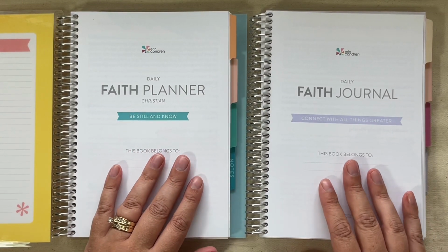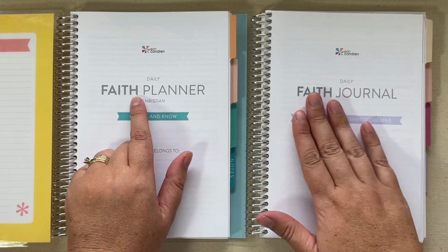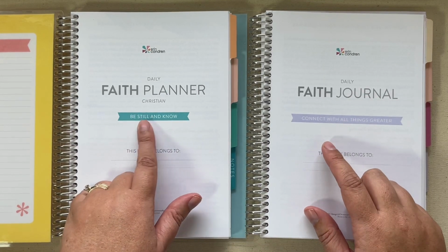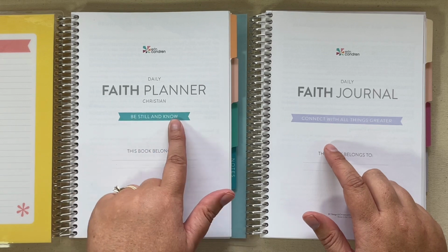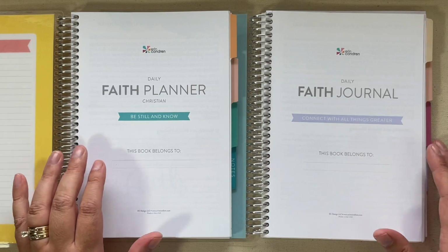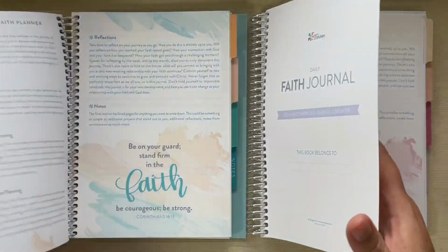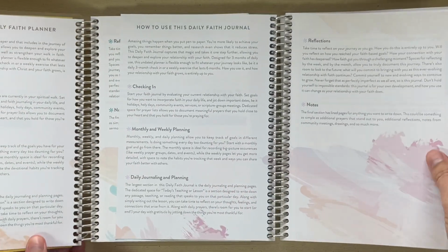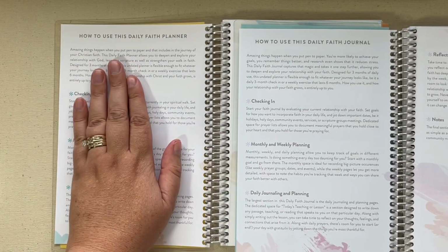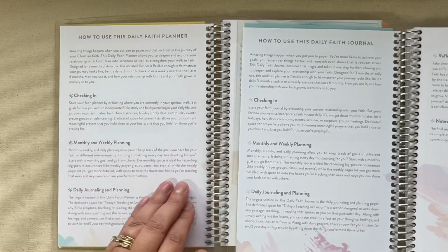differences between each page. So when we open up, this one's called the Faith Journal and this one's called the Faith Planner, and it has Be Still and Know, which is a Bible scripture, and then over here it says Connect with All Things Greater, and then you do have a place to write your name. Both books have how to use the Daily Faith Planner and how to use the Daily Faith Journal, and it walks you through those.